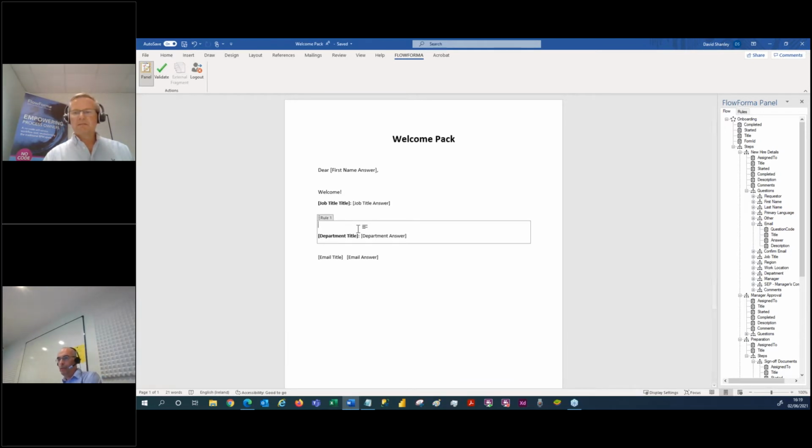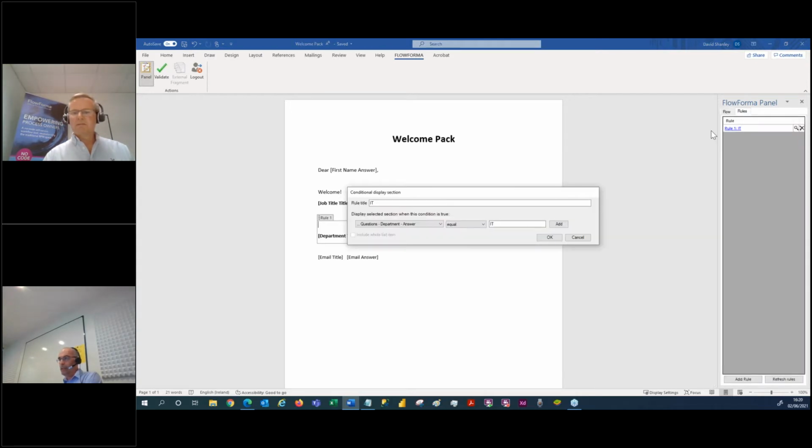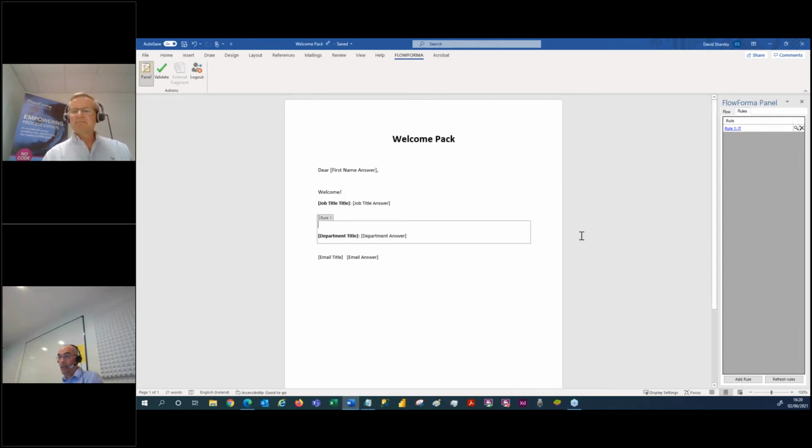You can apply rules here as well. So I've got a rule associated with this department answer block of content here. And that rule, if I look at it, is saying display selected section when this condition is true. So all I'm doing is drilling down, and if it's equal to IT, then display that section. If it's not equal to IT, the document will contract to reflect that. So you're always going to get a dynamically built document that reflects the instance in which it's generated.